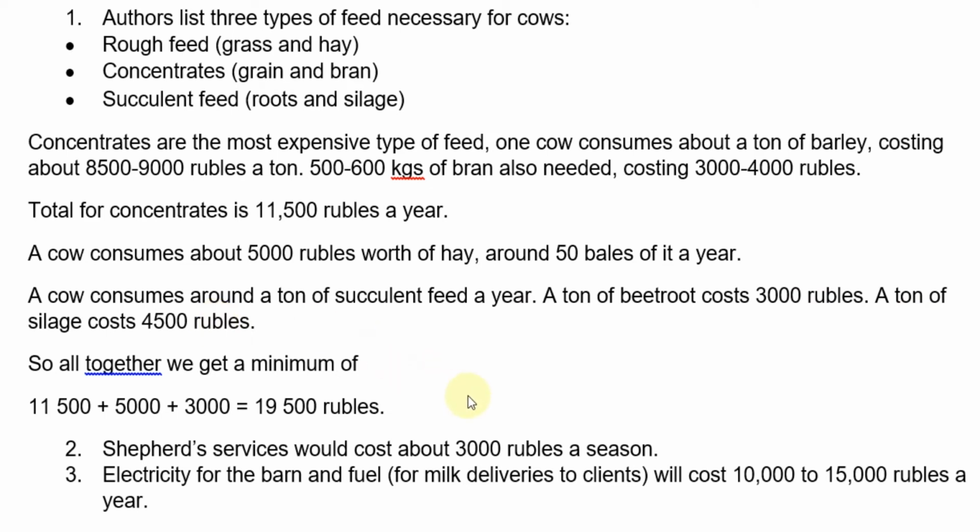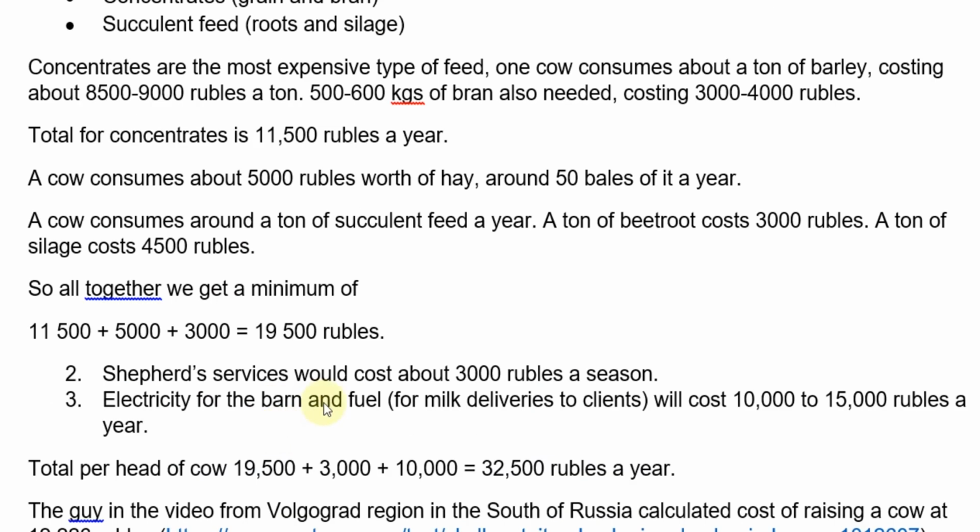So altogether we get a minimum of 11,500 plus 5,000 plus 3,000, 19,500 rubles. We also have shepherd services. It's about 3,000 rubles a season, and electricity for the barn and fuel for milk deliveries to clients. On this you will spend 10 to 15,000 rubles a year. So total per head of cow is 19,500 plus 3,000 plus 10,000. It comes up to 32,500 rubles a year.